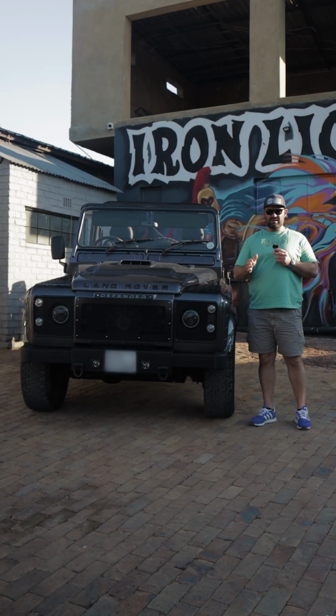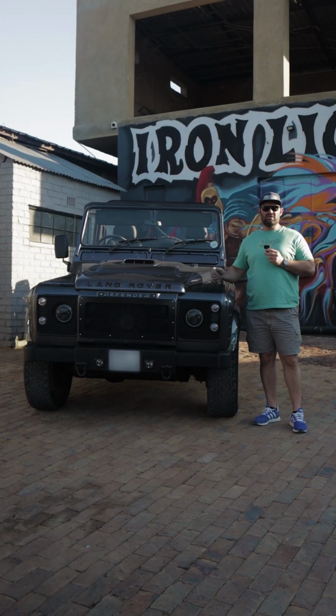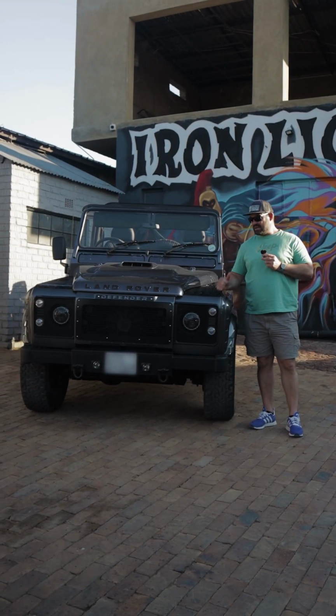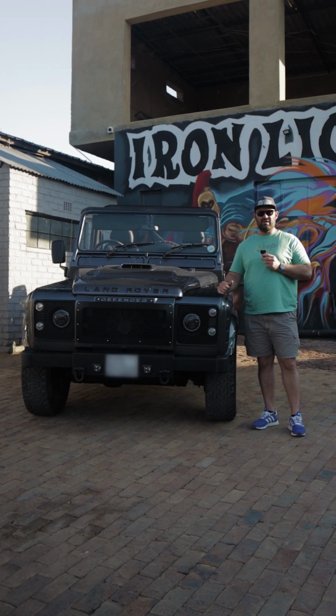awesome. We designed some seats that work in two different ways. And we've got some big sound system here, some Rockford Fosgate subs. So this is a really epic vehicle. One of the last built by BMW with a 328 E36 motor inside it. Sounds like a beast, looks like a beast, and I'm really, really happy with the way this vehicle came out.